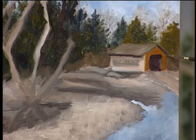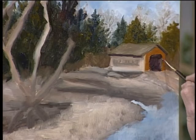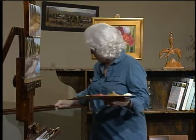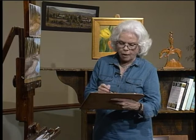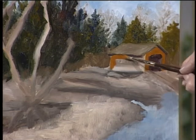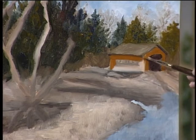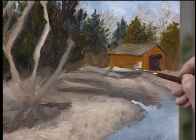Okay, now we'll soften this edge right in here a little bit, because we don't want anything to be too hard. We don't want the hard edges. I like things that are nice and soft and more painterly looking. And this is coming down right here and it's going across. Whoops. Boy, my hand sure can't draw a straight line.